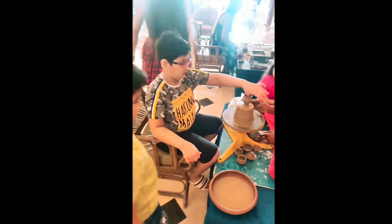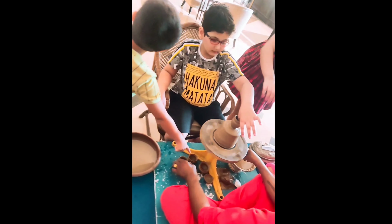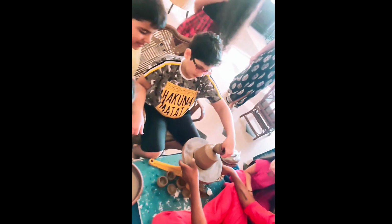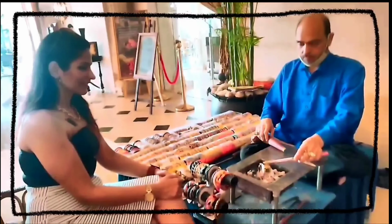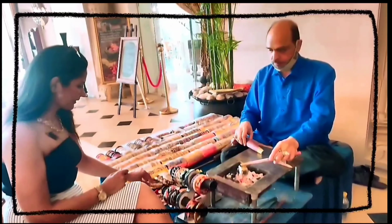Then we had some indulging activities for our kids, that's clay pottery making, which my kids really enjoyed, and the guy was also very helpful over here. And oh yeah, this is me. Hi, and I am indulging in an activity of making of lac bangles, which is very much famous in Jaipur.